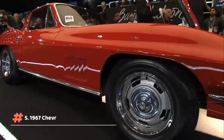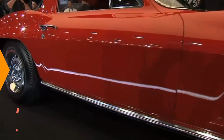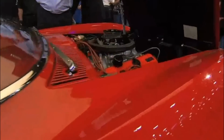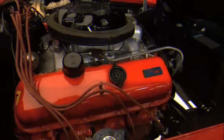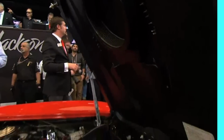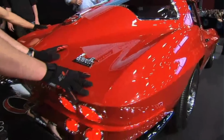5. 1967 Chevrolet Corvette L88 Coupe. The 1967 Chevrolet Corvette L88 Coupe has won a regional NHRS Top Flight Award, a national NHRS Top Flight Award, and the NCRS Duntov Mark of Excellence Award, which is given to Corvettes from 1953 to 1974 that scored at least 97 out of 100 on the NCRS scale.